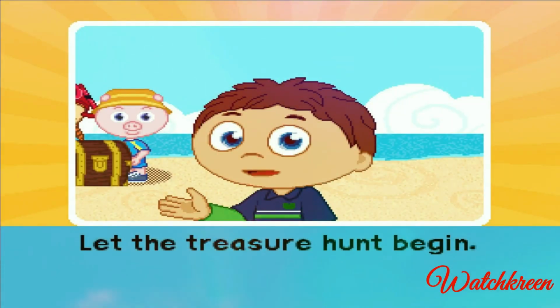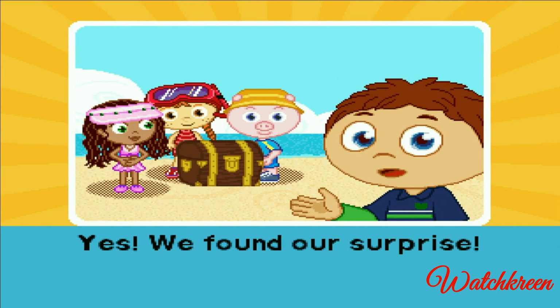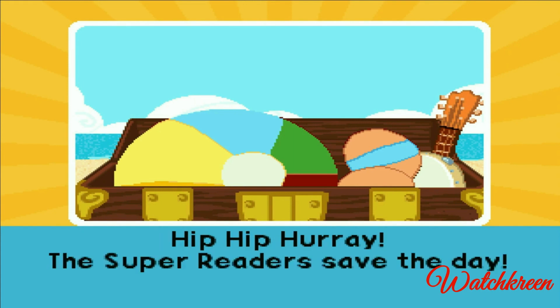Let the treasure hunt begin! Yes! We found our surprise! Our surprise is a beach party! Beach party! Yes! Hip hip hooray! The Super Readers save the day! The Super Readers save the day!